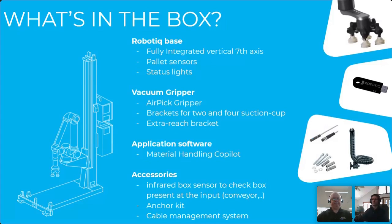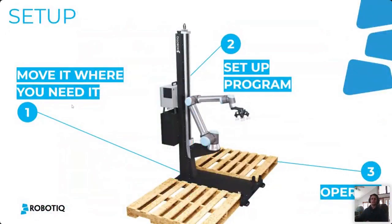Perfect. Jumping into the setup for the Robotiq palletizing solution, truthfully, the setup is just as easy as Bryant mentioned, and follows the same easy-to-use process as the unboxing experience. Once you have the palletizing solution out of the crate, you've mounted the robot to it, and you've mounted the end effector to the robot, all you have to do is move the palletizer to where you need it on your facility floor and set up the programming. We're going to jump in shortly to an actual programming demonstration so you can see what kind of time you're looking at for that program setup. Once that programming is complete, it can be saved and utilized later, and then we hit the operation phase.